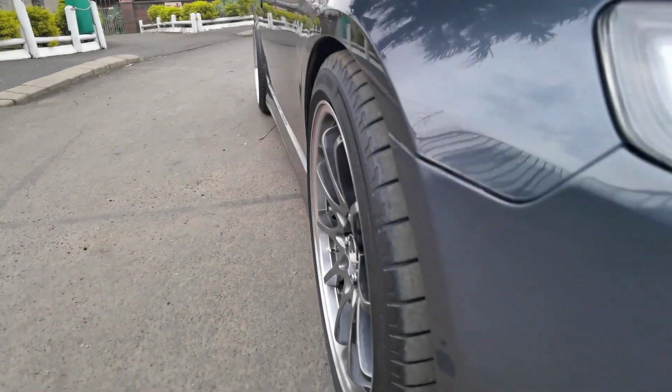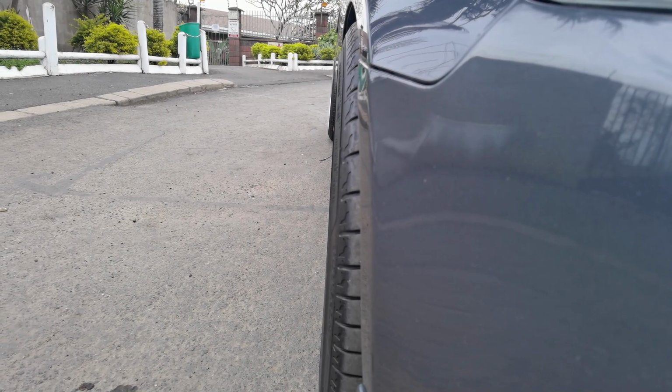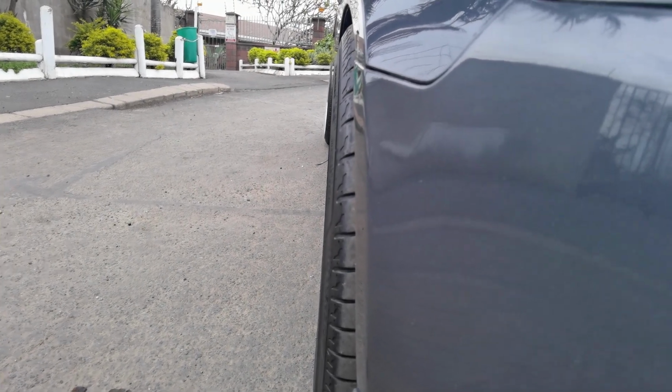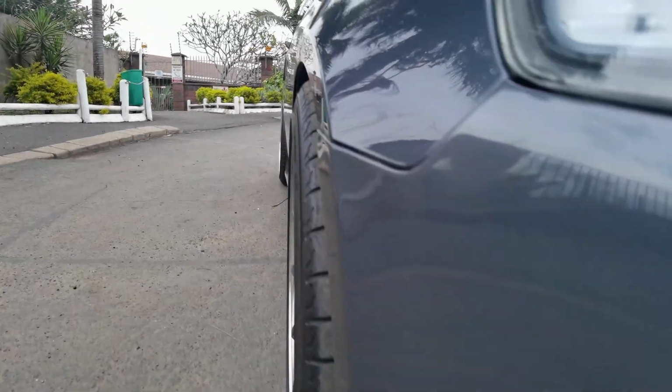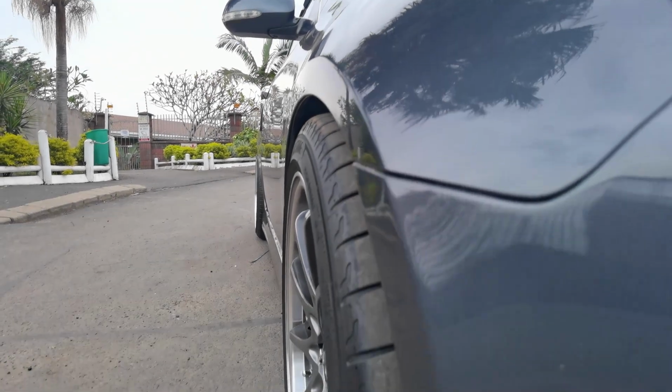That's the rear. This is the front. The front is sitting also slightly over, but you get more clearance on the front here because this lip is already rolled from the factory. See, there's no lip. So you'll get away with the front even with a more aggressive drop.